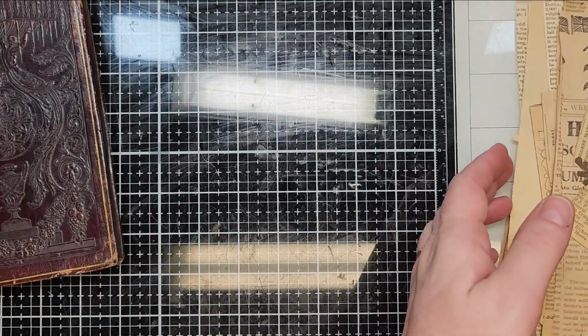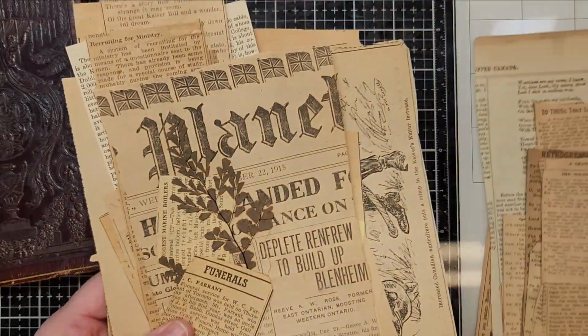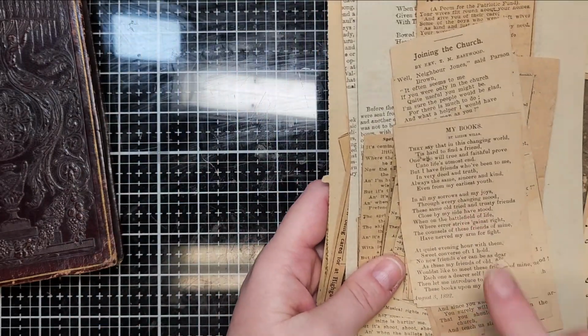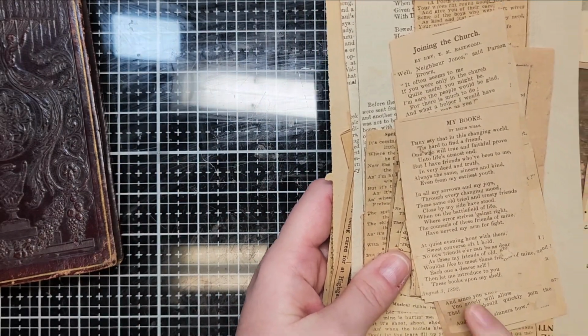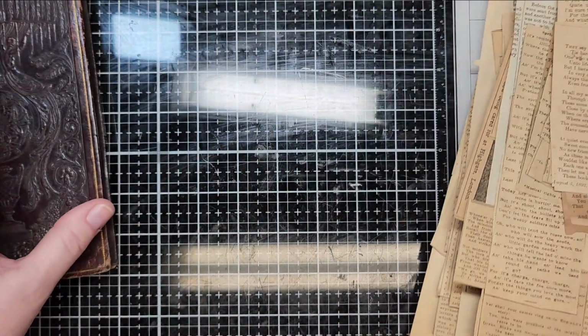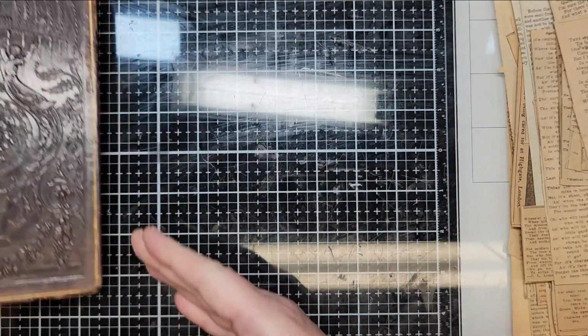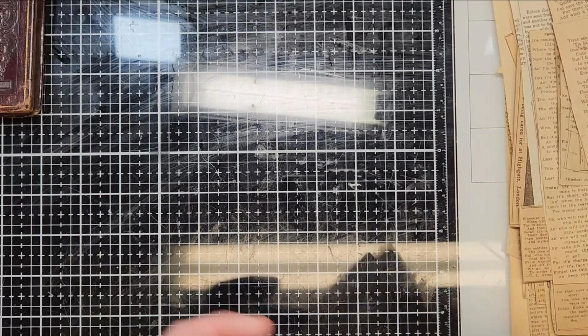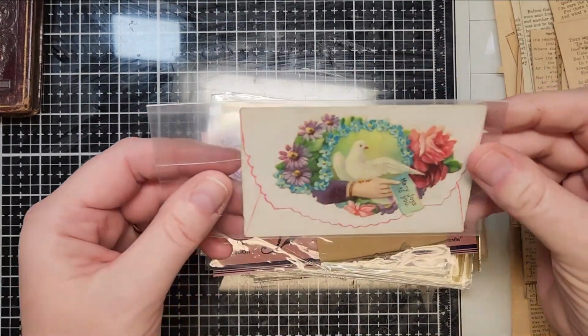So we've got a few extra things to use too. Can't complain about that. One's called My Books. It says 1892. All right. I also at that antique bookstore, I got some little things.